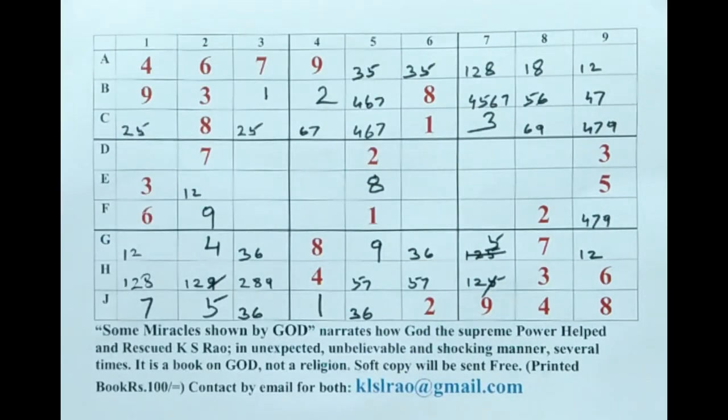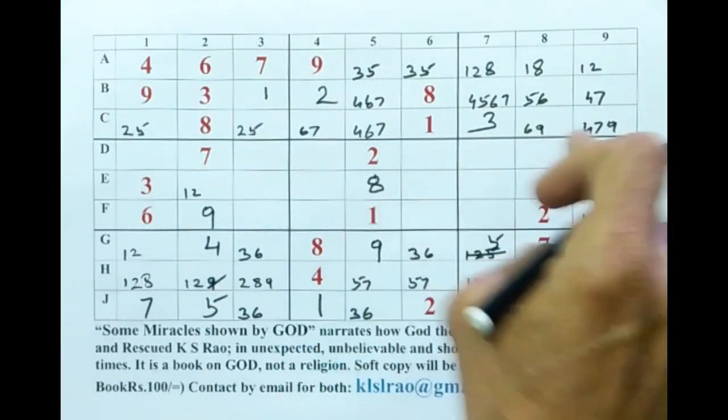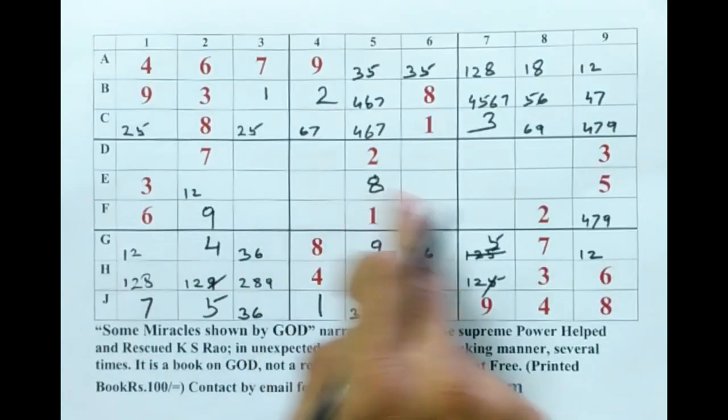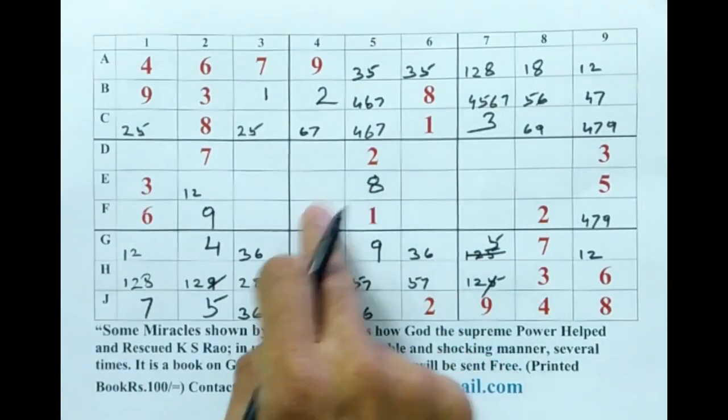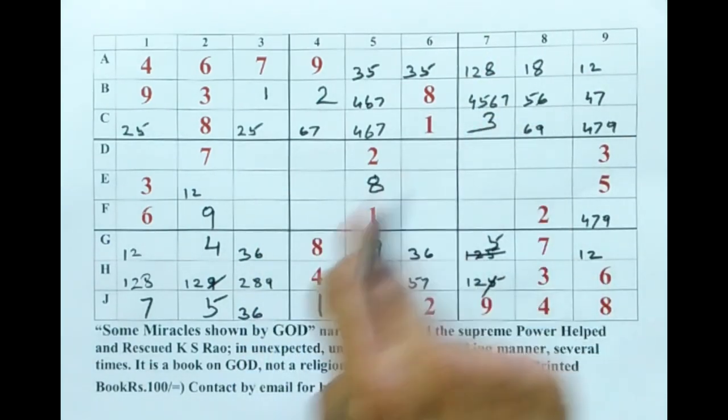Let's have a look at that. 1 and 2 are there. 3, don't know here or here. 4, you get 3 places for 4.